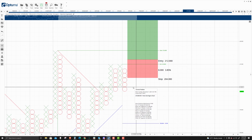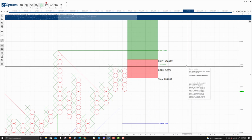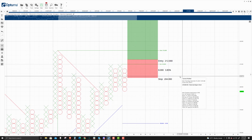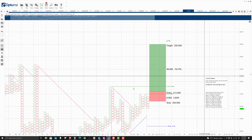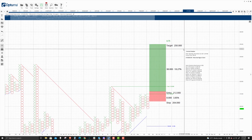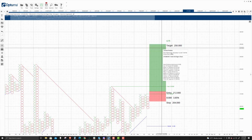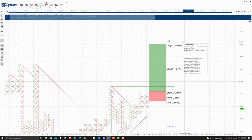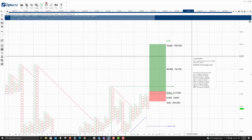So if a new column of X's forms and it moves up to 210, that'll form a double top. In point and figure analysis, the hypothetical entry would be at 212 and the stop loss is at 204. Now, using the vertical profit target method in point and figure, the projected target is at 240. I actually moved it up to 250 just because that's a more important psychological number. So 250 is the ultimate short-term high price before we find some sellers and a deeper pullback.